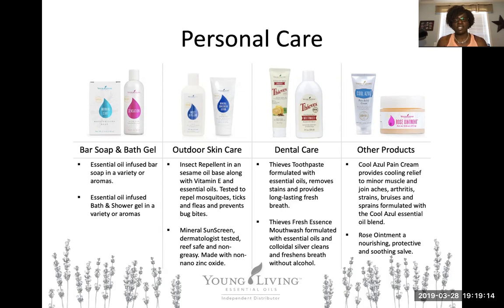And then lastly for this slide is rose ointment. If I get blemishes, I'm habitual, like I'll mess with them and it'll create issues with my face. So I like to use rose ointment to help bring my face back to reality. If you get any scrapes, you could also use it for that. I love using it if I get a paper cut or have an accident in the kitchen. Rose ointment is my go-to product to soothe any type of issue I might be having with my skin.